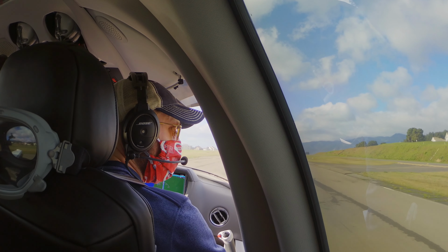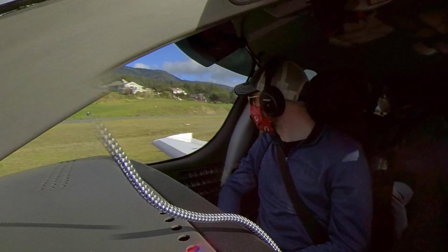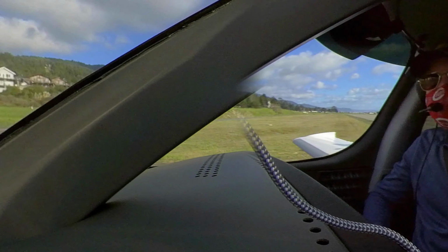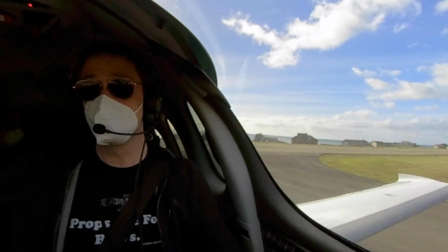Everybody's out. Should take a picture of him. Alright, flaps, probe heat. Shelter Cove traffic, VisionJet 0 Delta Golf, clear the runway, taxi parking, Shelter Cove, taxi south parking.